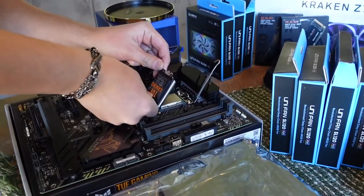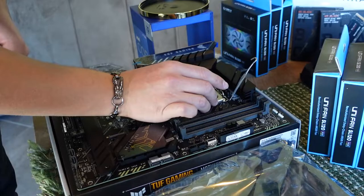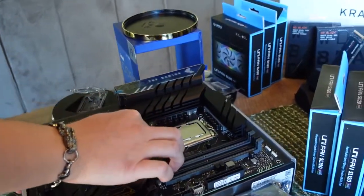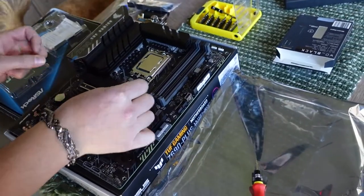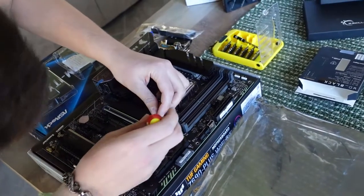So here we're starting off with, of course, the CPU. Installing that into the motherboard. I know this is probably the scariest part. If you're ever hesitant, I would definitely suggest looking at the user's manual. So once that's installed, we went ahead and installed the SSDs.